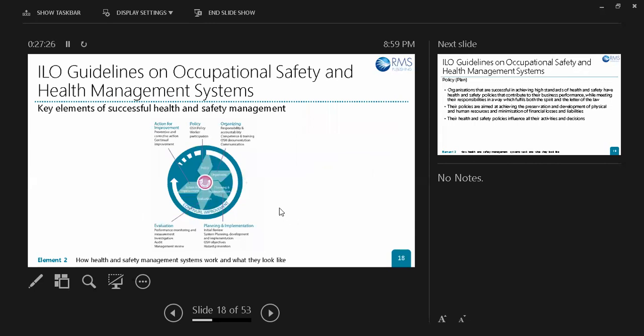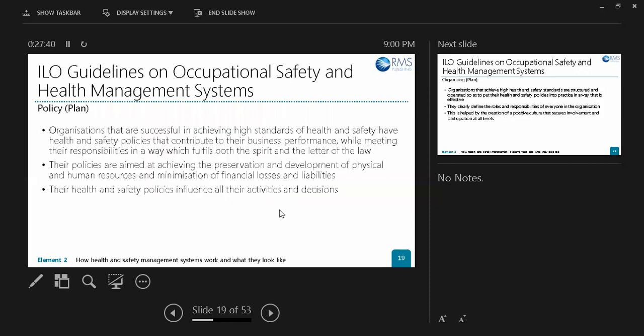Okay, in the policy, this is just a cycle. In the policy, we will cover occupational health and safety and worker participation. We will study this one by one in the next slides. In the policy, the organizations that are successful in achieving high standards of health and safety have health and safety policies that contribute to their business performance while meeting their responsibilities in a way which fulfills both the spirit and the letter of the law.